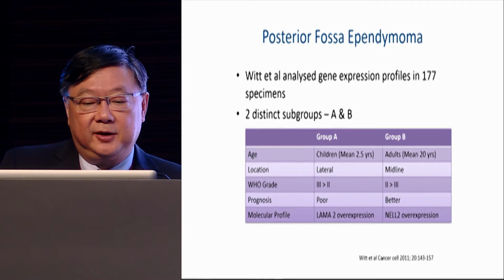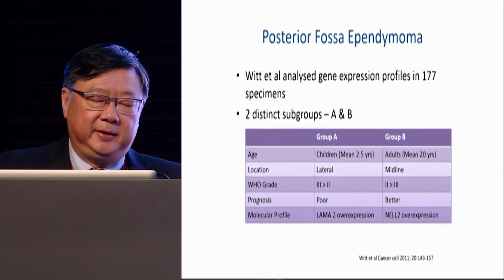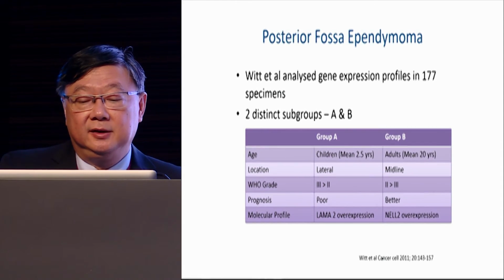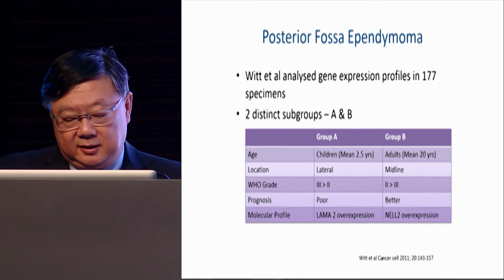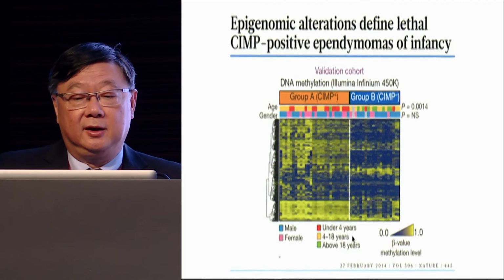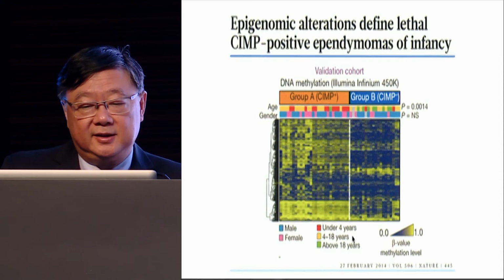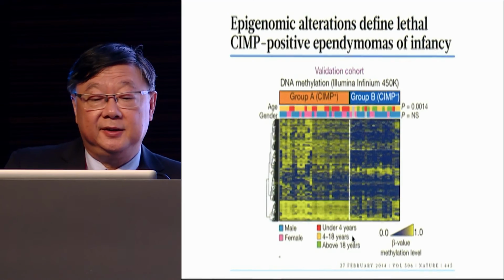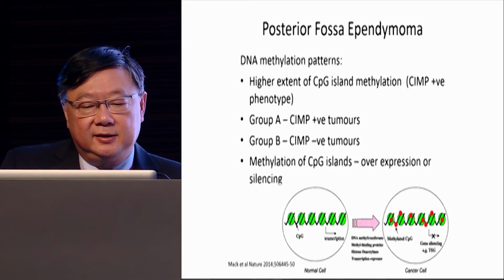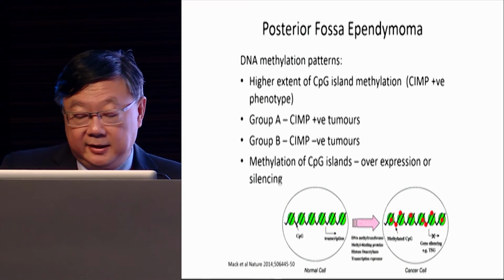So basically, to summarize here, right? The location: usually in the younger children, the tumor tends to be lateral, sometimes in the CP angle, right? And they have LAMA2 overexpression. Versus the older children with a closely midline tumor, and there's NAL2 overexpression, they tend to have better prognosis, all right? And then the other one is that apparently the problem is not so much in the genes, but in the epigenomic areas, and CIMP is another marker that suggests that if you are CIMP positive, you may do worse, okay? And then there's the test looking at DNA methylation, so that group A are the CIMP positive, so these are the worst prognosis, versus group B, which are the CIMP negative.